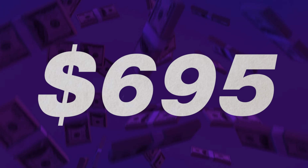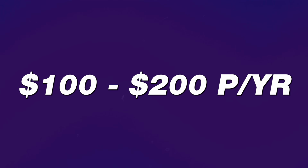This card does come with a hefty $695 annual fee. Even if we take out some of the credits, I would say most people are gonna pay anywhere from $100 to $200 a year for the card. And so the question becomes, who is this card for? I would say for everybody.